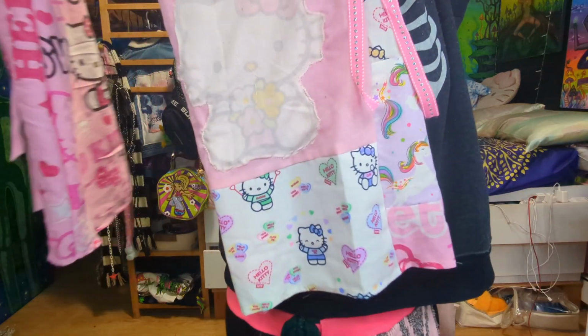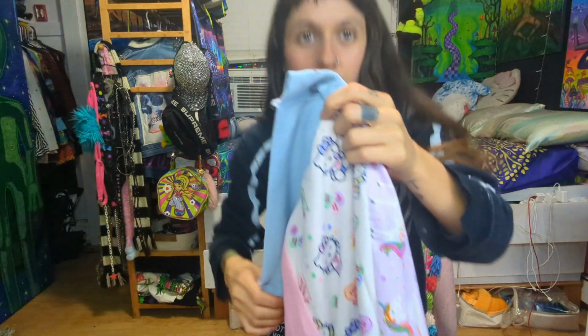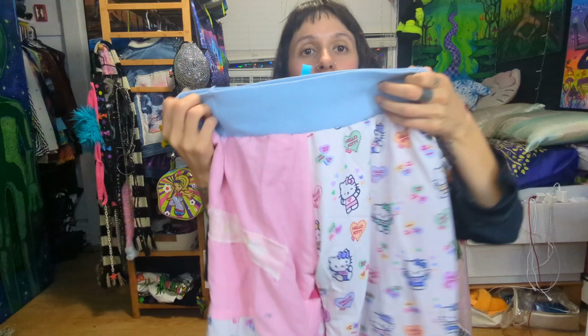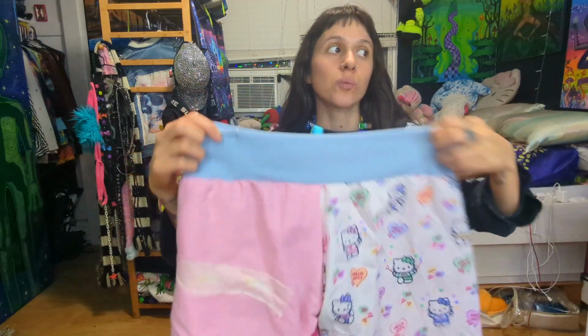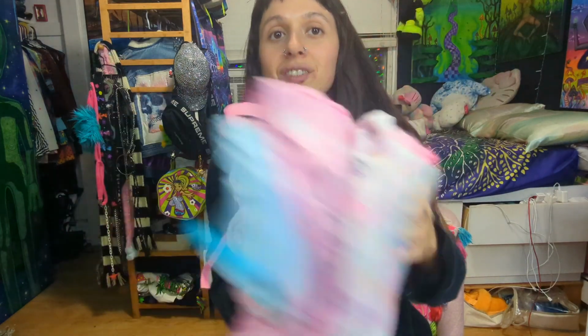And then that little Hello Kitty fabric is from some scrubs that I had bought off Depop a while ago, which I ended up making a dress out of. But that was just the leftover. But yeah, these pants are sick and they're so freaking comfy. And the waistband is actually from the bottom of a sweater. I think I even lined them too, with more bed sheets that we had found in the closet when we were cleaning.